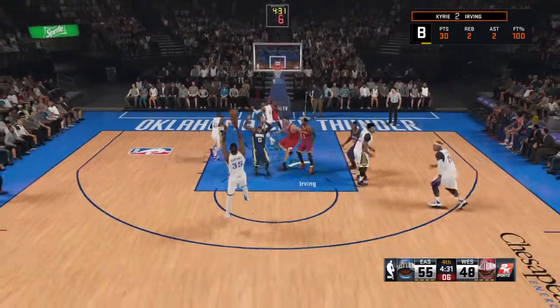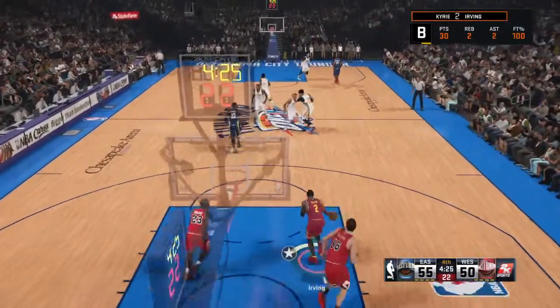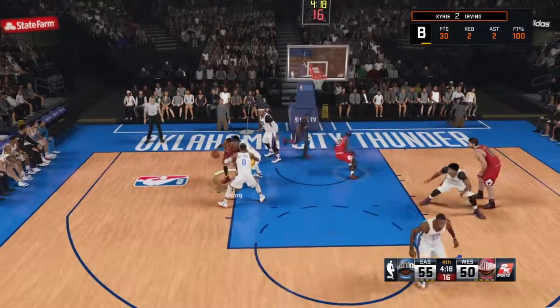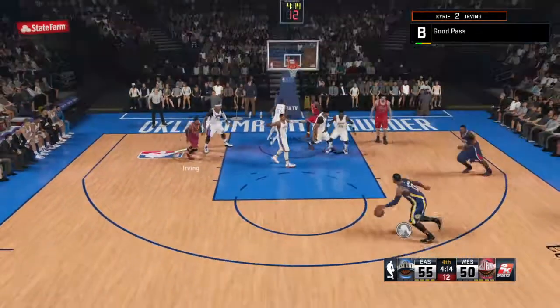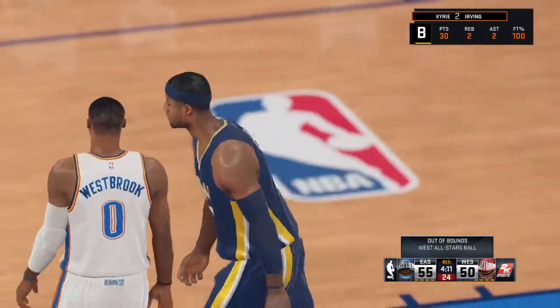Davis kicks to Durant. That's in there. Davis with the assist. And it's 7 points for Kevin Durant. That's a big basket there, and you can expect him to be very involved and aggressive the rest of the way. Irving with it. Westbrook picks him up. And Durant sends it back. Western All-Stars ball.